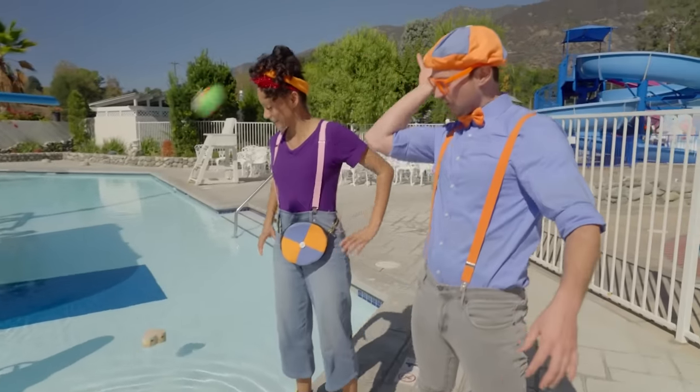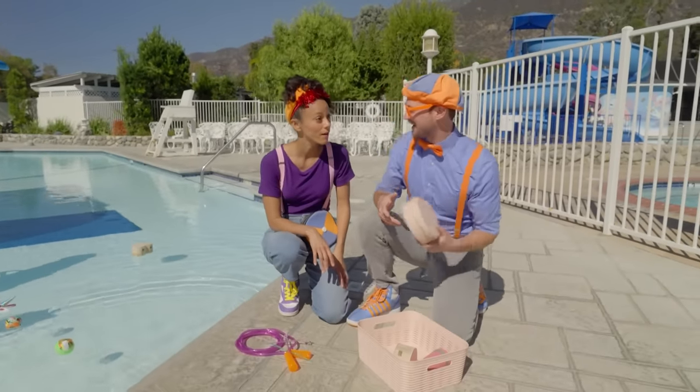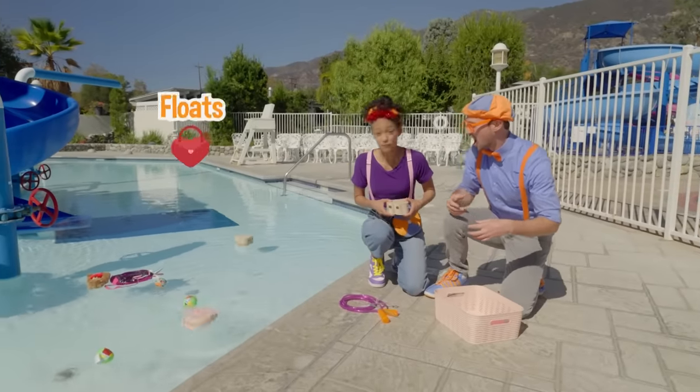Oh, here it is. Can we find anything that sinks? I don't know. Let's see. Maybe we should do rapid fire. Oh, let's do it. All right. Okay, ready? Here we go. Okay. Float.